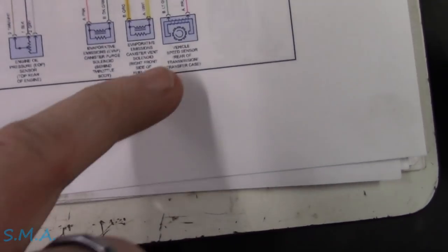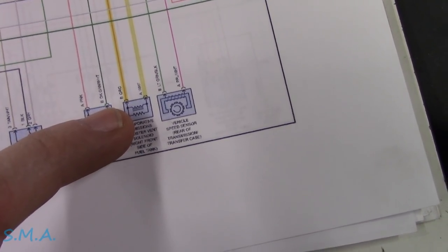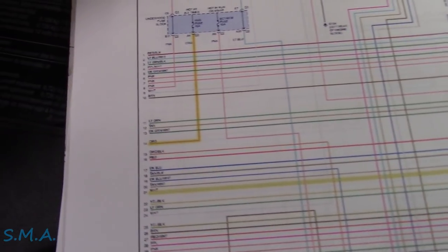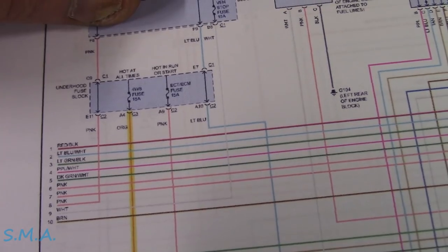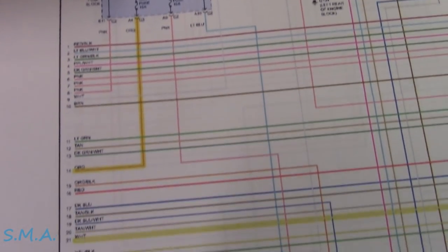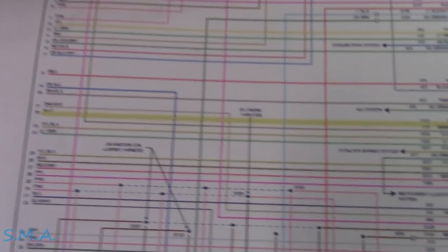So I got the diagram. Here we have the canister vent. This is what we're going after. We're going to have one power, and then we're going to have a control wire. I believe the orange is going to be the power, and it is, comes right up here to the 4WS fuse. So that's going to be hot at all times. And then our white wire that's highlighted across here should be the control, which is right there, the EVAP vent control.